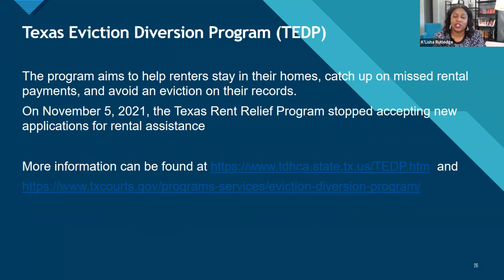So the Texas Eviction Diversion Program, it's in play, but it's not in play. The people that were doing the Texas Eviction Diversion Program were the Texas Rent Relief program, but they don't have any more funds. So in lieu of the Texas Eviction Diversion Program, we have an emergency order that substitutes any type of rental assistance for the Texas Eviction Diversion Program, but I included the link if you wanted to get more information on it.